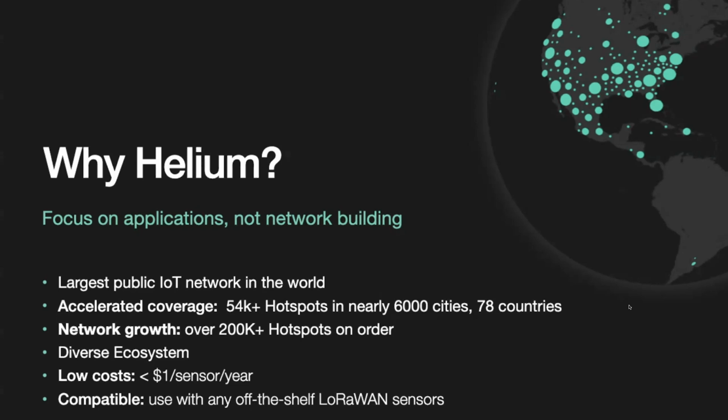There's also over 200,000 hotspots just on order right now. So the network is really growing quickly. And we have a really diverse ecosystem with partners and hardware makers, which I'll talk about in just a minute. Low costs for the network, less than $1 per sensor per year. So it's very cost effective. And it's really accessible. Pretty much any off-the-shelf LoRaWAN sensor that you can find can operate on the Helium network. So it makes it really easy to use and operate on the network.